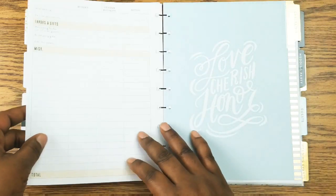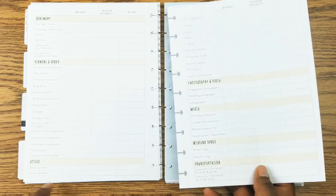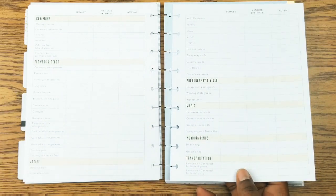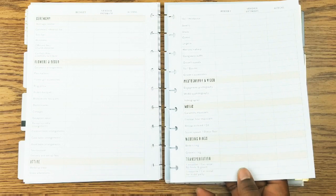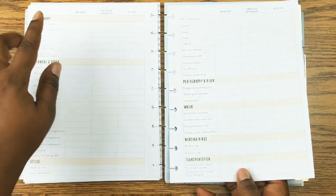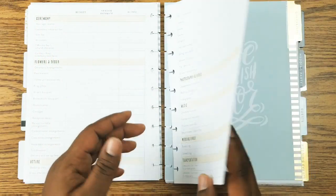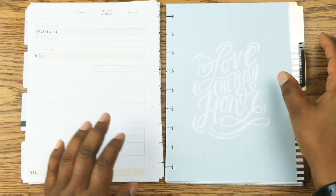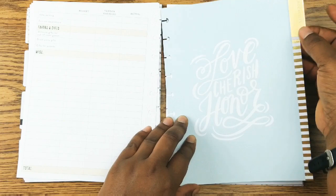I need to speed this up. That's great. Attire, your rings. For me, those are the most important. Your attire, your rings, your photography, and yeah, ceremony and honeymoon. Everything else is Jara, which means extra.